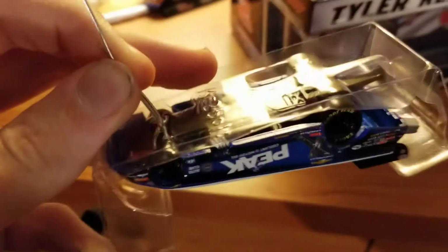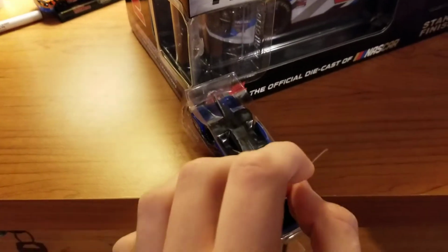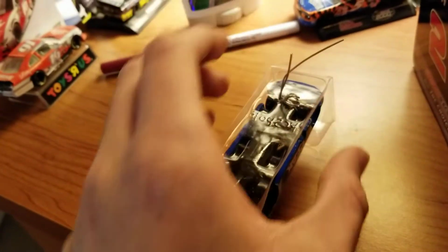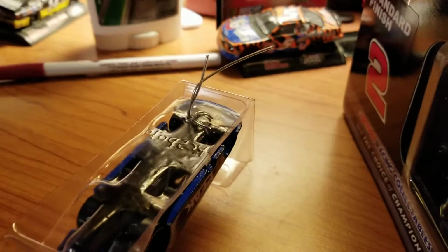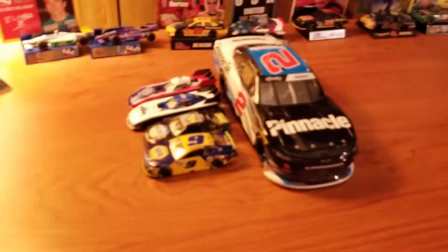unbox these. Okay, so fair warning with these NHRA cars. They have this old style twist tie thing. And I swear that this is... I already completed the first one over there. But I swear that this is... You have to have the same amount of focus to untie this twist tie that you do to perform a surgery. It seems simple because it's a twist tie. But you need focus. And it's just strange.